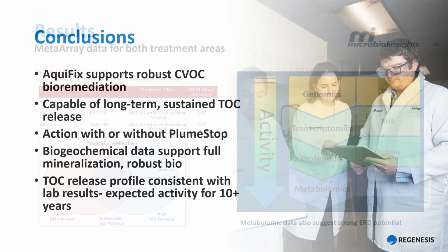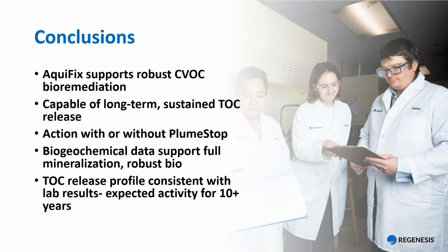And so to conclude, to wrap up, what we talked about today was our new ERD supporting product, AquiFix, and it does just that. It's able to support robust CVOC bioremediation. And given the slow release of this TOC source and compatibility with activated carbon, you're able to create these long-term sustained TOC releases that are compatible with Plume Stop and allow one to construct a passive system that will operate for a very long period of time.